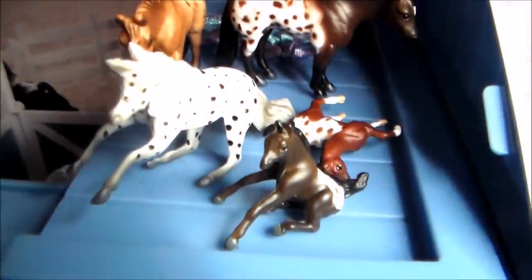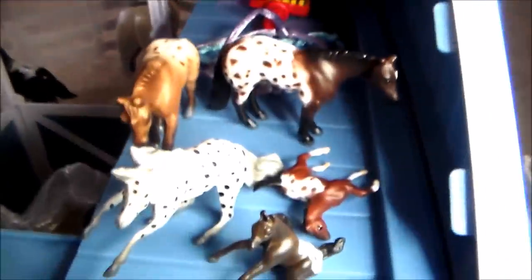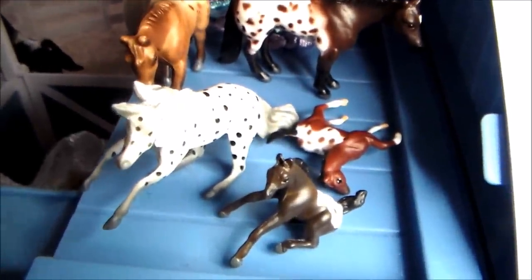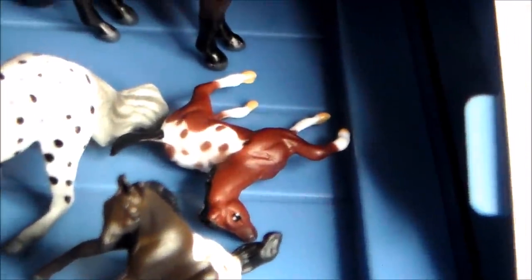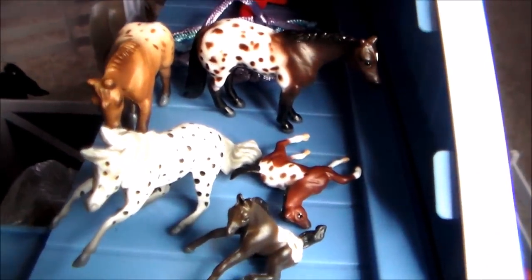Alright, and now we're gonna move on to that barn over there. I swear, if my battery goes out during the middle of this video, I'm going to be upset. But up here on this shed thing, we've gotten some mini winnies. That one doesn't know how to stand. She always falls over. But these are the Appaloosa set.